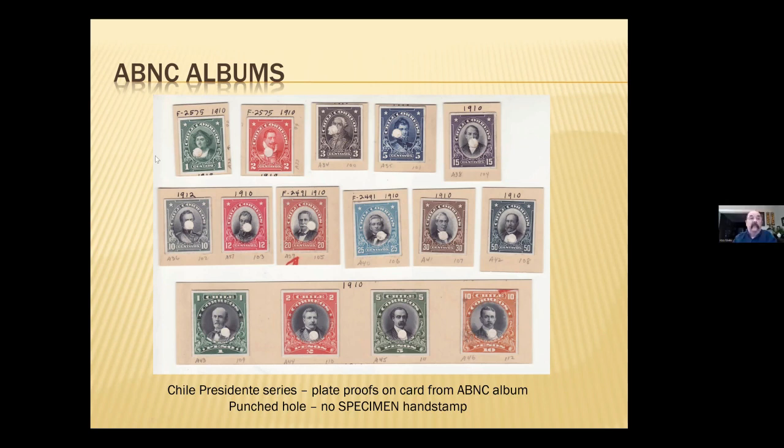What's interesting about this set is these all have had a circular punch through the card stock, but there's no specimen written on them, because most of them that you'll have seen have specimen. These don't have specimen. So this came from some album. Not sure what its purpose was other than keeping track of them, and they had the order number and sometimes the year.